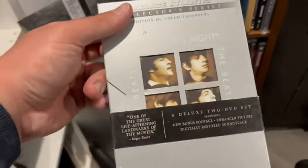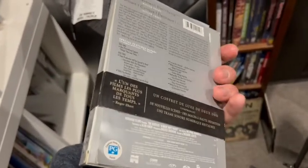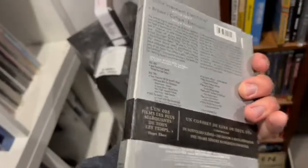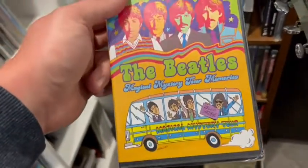Classic movie right here, Hard Day's Night. Love this DVD. My dad used to own this when I was younger. He still does, but then I ended up getting a copy when I was like 10, DVD. This one is sealed. This is the Magical Mystery Tour Memories. This is unfortunately not the movie, but that's okay.